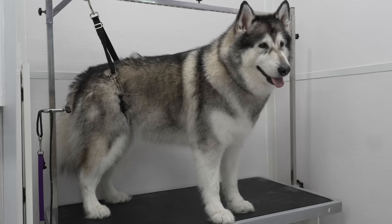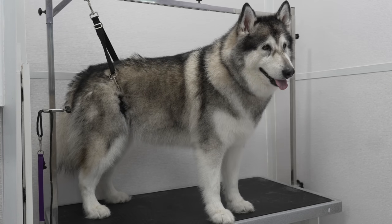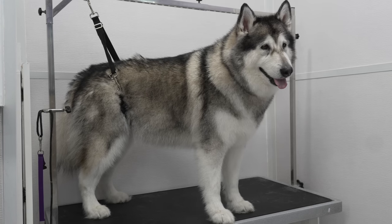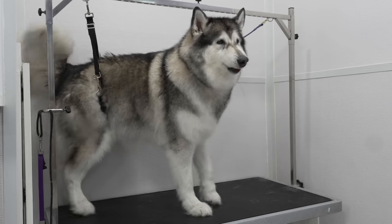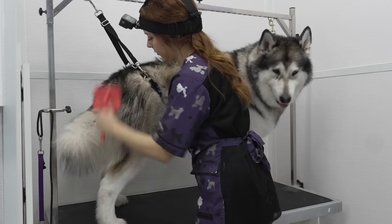She is dry. She took me a total of 50 minutes to blow dry, so that's a pretty long blow dry. I have her in the belly band to keep her standing. I'm just gonna brush her back end, and then I'll take the belly band off and brush the rest of her.